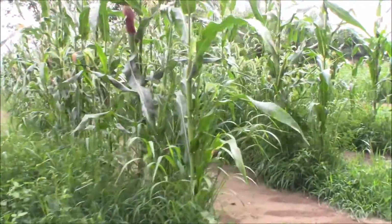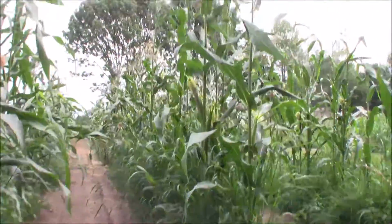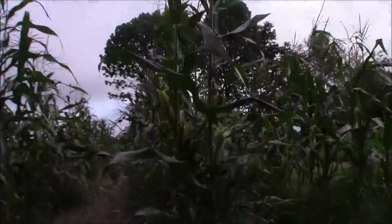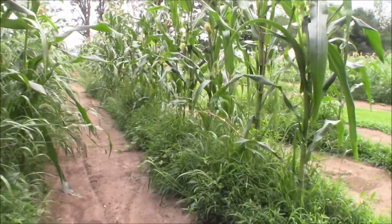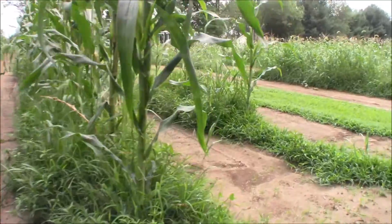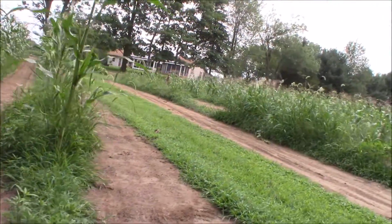Look at this. Well, I love this Indian corn. Look how tall that is. We'll have some 14 feet tall if it's not already. And I love to look at it. What you have to do is you have to let it sit there, and sit there.